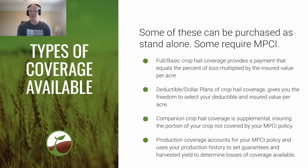It's the hail coverage that just pays what I call 1-to-1. So very simply, if you have $100 per acre coverage, you have an 8% loss. You get 8% of the 100 or $8 per acre loss paid out to you. Very simple, very straightforward. And then your deductible dollar plans are just that. They're just like the basic or full, except they have a deductible. Maybe starting off with like a 5% deductible, 10 all the way up to 50% deductible in some cases. You might say, why would you ever do that? It's all about the cost.